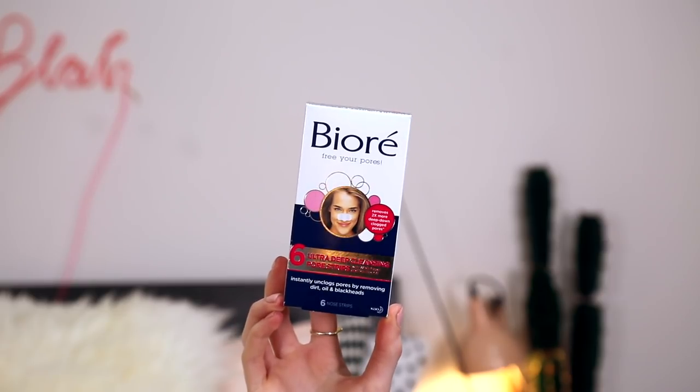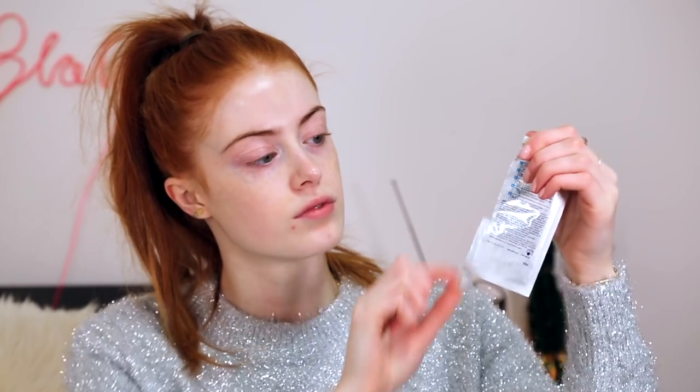I find that they work best if you come out of a hot shower and do it then while your pores are really open. So to use these, you're meant to wet your nose first. I always wet it with hot water because it just works better, and then you just pull it out, place a strip on your nose, and then you wait 15 minutes until you pull it off. And then I like to pull it off quite slowly because it can be quite painful. And then afterwards, it's got all the little pores sticking up, and it's just really weird and gross, but I kind of love it. It often leaves some of the residue from the stickiness, so just make sure to wash that off afterwards.